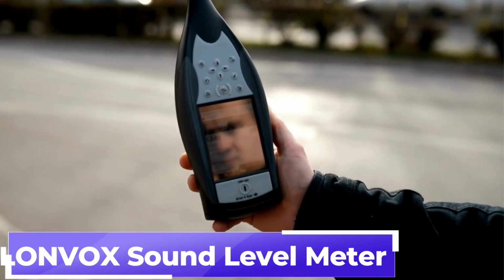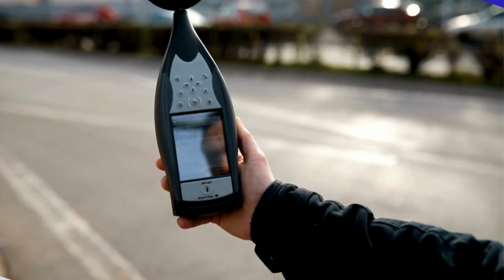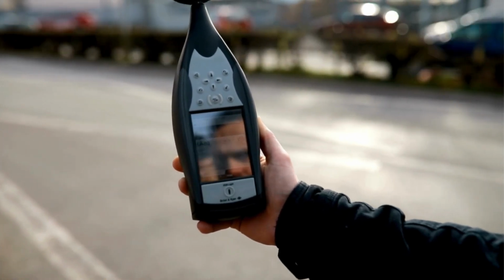This sound pressure instrument is lightweight and small in size, which makes it portable and convenient to keep in storage. The slim design allows the operation to be performed with less fatigue. A curved design guarantees the decibel meter fits in your hand comfortably.